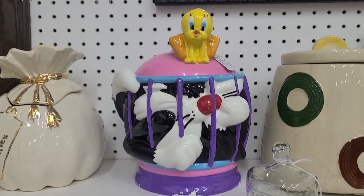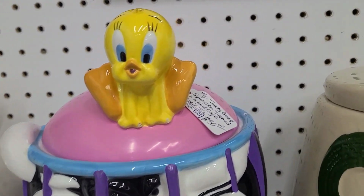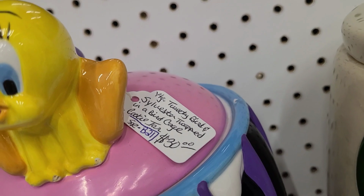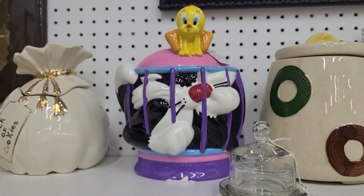Right here was this really cute Tweety and Sylvester cookie jar. It was $30, but I just thought you guys needed to see it because it was really cute. Look at Sylvester's face.